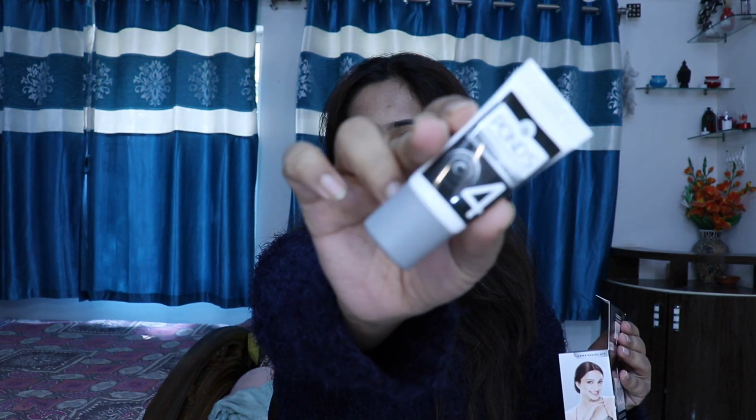And now let me open the packaging. The products that are there come in tube form like this. So I like the concept of tube form. All the products in the charcoal facial kit come in tube form. I like the concept because the product claims that you can do a facial with this 2 to 3 times. Most of the other facial kits come in sachet form.